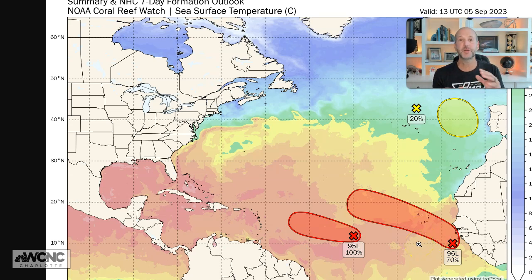Those invest names, someone asked me about it yesterday, which was a great question. We go through 90 to 99, these numbers for invest areas, and we just rotate through them. The 90 through 99 is just to give them a designation so we can track them before they become tropical systems, run the models on them, and have satellite imagery look at them. The L at the end of the number just stands for the Atlantic Basin. They do the same thing in the Pacific, Eastern Pacific, Central Pacific, Western Pacific.